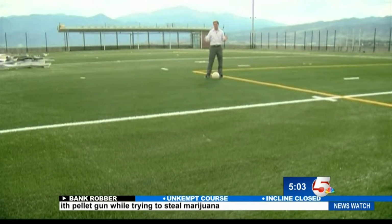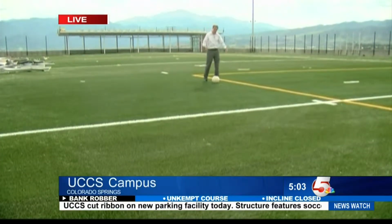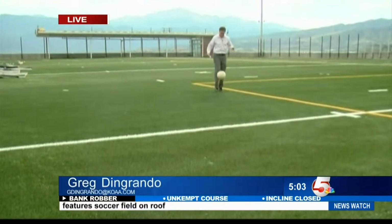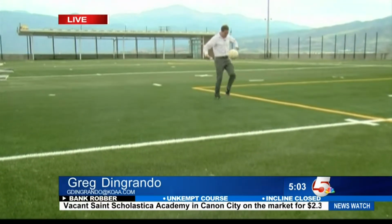Perhaps the best part about this whole project is the view from this field. Now guys, I've played at a lot of soccer fields and I've never had one with a view quite like this. We'll have more on the reaction to this great view coming up a little bit later, and I'm also going to test out this field. I'll let you guys know how it plays coming up a little bit later. Okay, thank you. Frames up the peak beautifully.